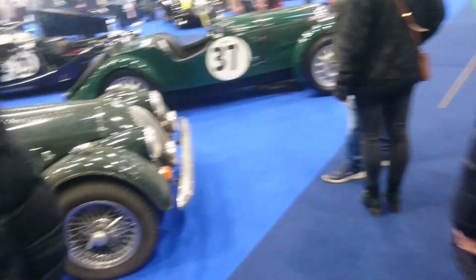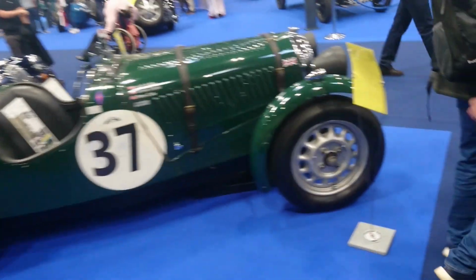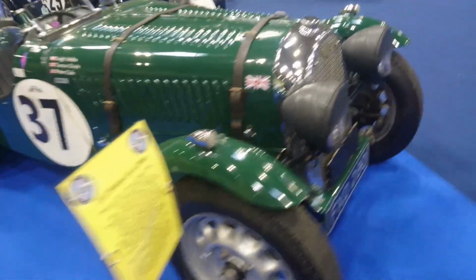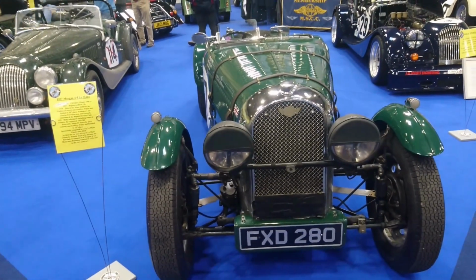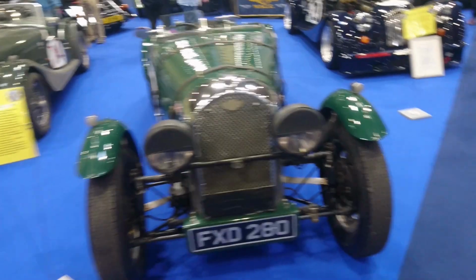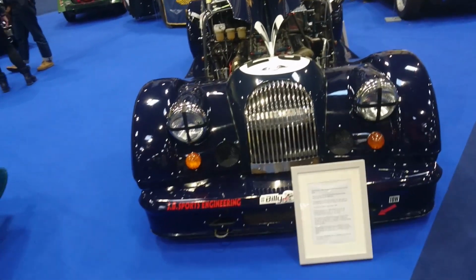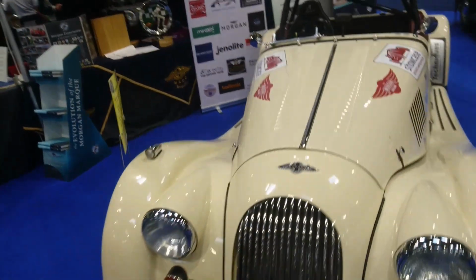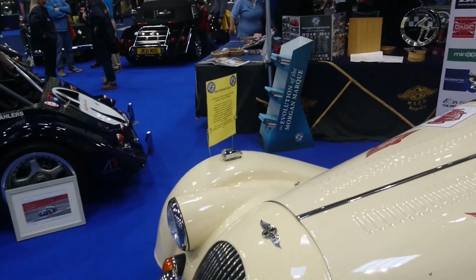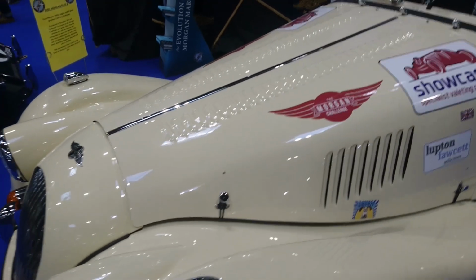1996 4/4, again with the 1.8 Zetec engine, or Blacktop as they call them. Much earlier Morgan here, 1937, 4/4, so it's still a 4/4, but it's considerably earlier with the Coventry Climax 1.1 engine. Maybe that's been added later. 1993 Morgan Plus 8, big Rover 4.6 V8 in this. That's fast. Why is that information sheet the wrong way round?